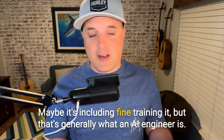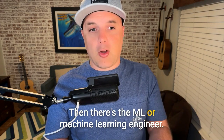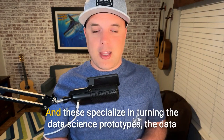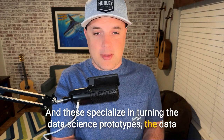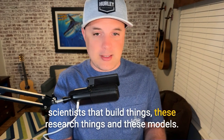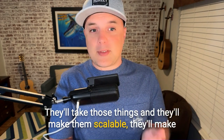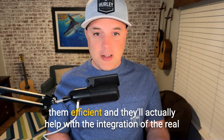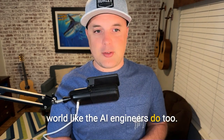Maybe it's including fine-tuning it, but that's generally what an AI engineer is. Then there's the ML or machine learning engineer. These specialize in turning the data science prototypes, the research things and models that data scientists build, into something scalable and efficient, and they help with the integration into the real world, like the AI engineers do too.